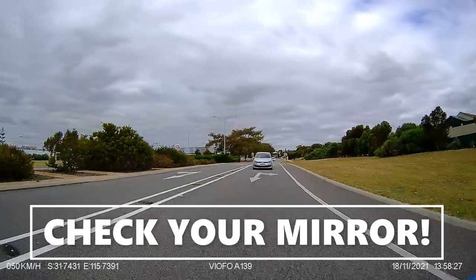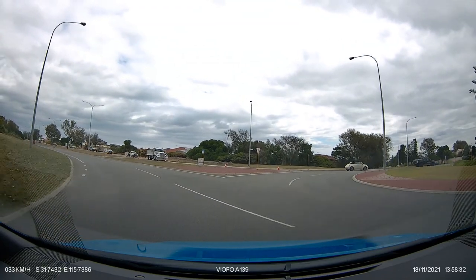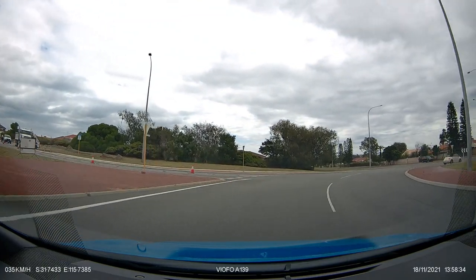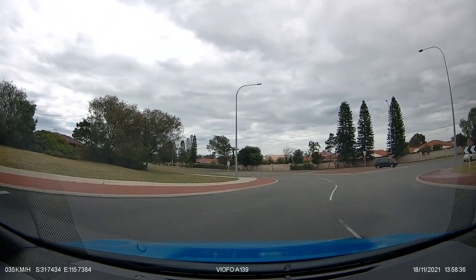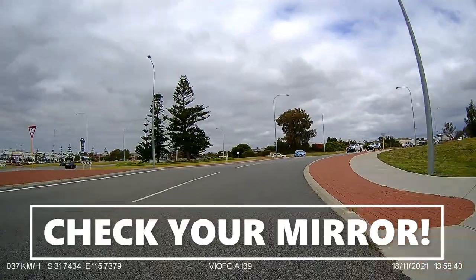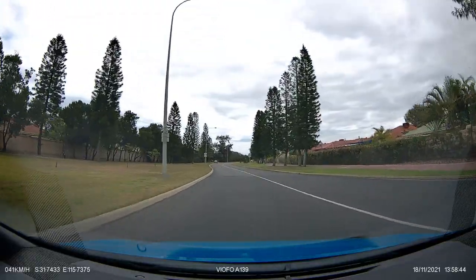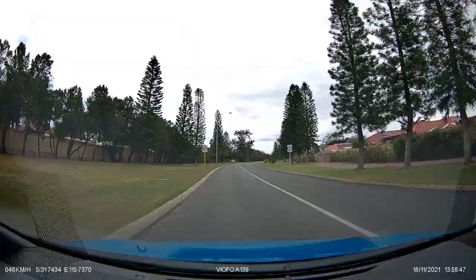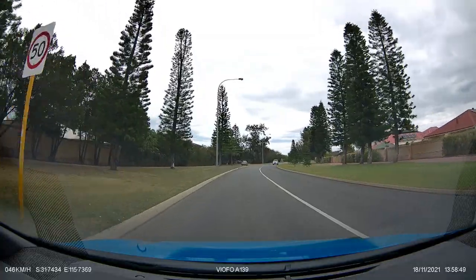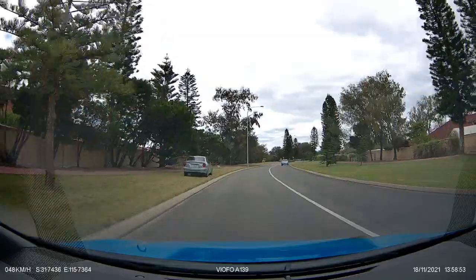Check our mirror again. Okay, just checking to the right, through the roundabout. Indicating out of the roundabout now. Check our mirror, indicate right. Check our blind spot, merging here. Check our mirror, a blue car way back. So we've got a good awareness of what's behind us at the moment.